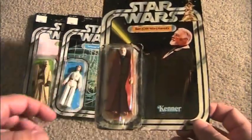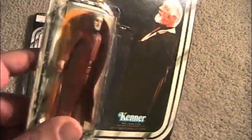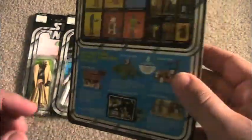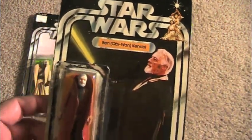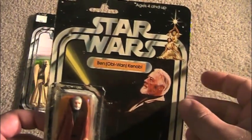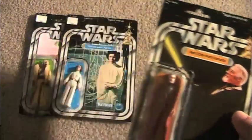Now this is where it gets interesting. This is vintage Obi-Wan Kenobi, also with vinyl cape and lightsaber. On the back, it's a 21 back. The bubble itself is in great shape. I love the back. Up until this point, I've only had C-3PO on a card back, so it was really cool to see these. As you saw before in previous videos, I do have cards, but they're all loose. I don't have the bubbles and stuff to go with them.